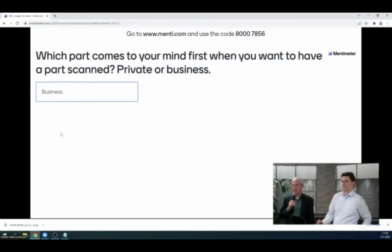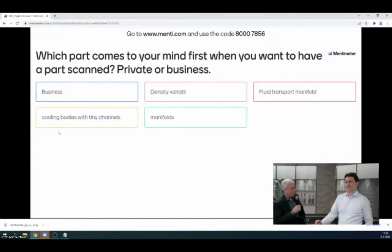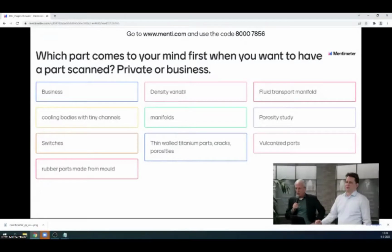You see already business coming up? Density variety, fluid transport manifold. Cooling bodies with tiny channels. Yes, that sounds familiar. Yes, all these manifolds sound familiar so far. Porosity study. Thin wall titanium, yes. Quite a different list. Vulcanized parts, thin wall titanium parts. It's mostly business, I'd say. Yeah, because no one has thin wall titanium parts at home. Oh, yeah. So it's business, yes.